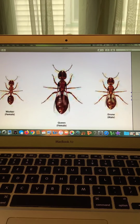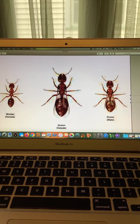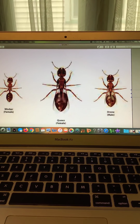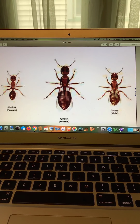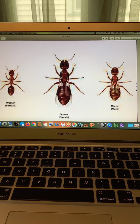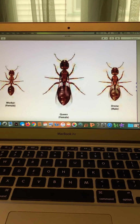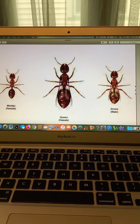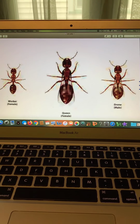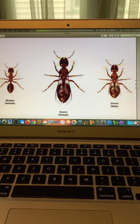How many body parts, how many sections does an ant have? 3 major body parts. And how many legs? 3 pairs of legs, 6 legs coming off the middle part, the thorax. How many antennae? 2 antennae. And the queens and the males should have a pair of wings coming off the middle part, the thorax. Worker, the female, doesn't have wings. So draw your queen, your drone, your worker.